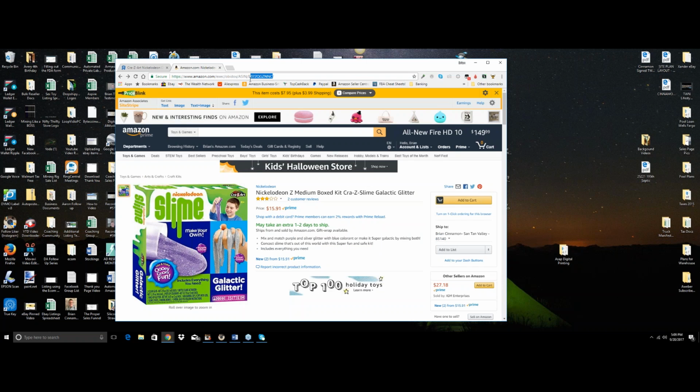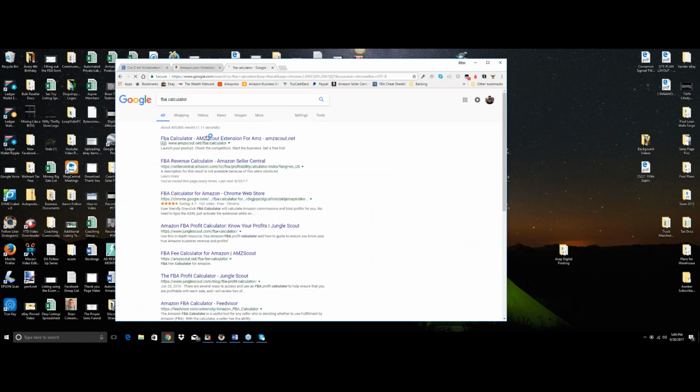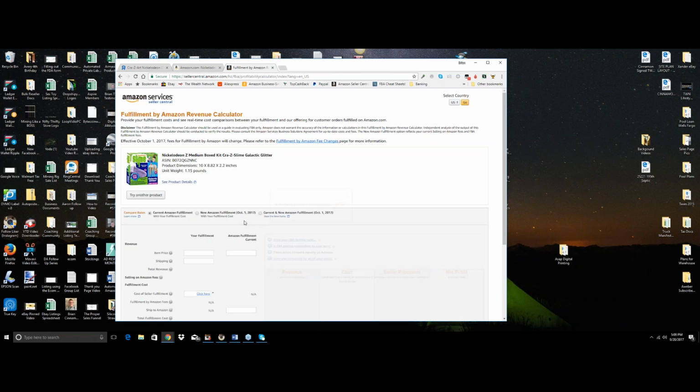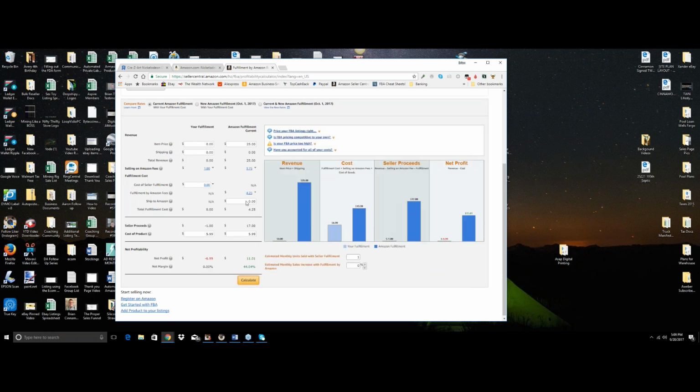So let me show you this really cool tool. You just grab the ACE in here, and we can go to the FBA calculator, and you can actually determine what your fees are going to be before you even buy this product, right? So we come in here, you plug it in, and let's just say Amazon fulfillment, and we want to do it at $25, right? It's the slime stuff. And the cost of the product was $5.99. Okay, so calculate it out.